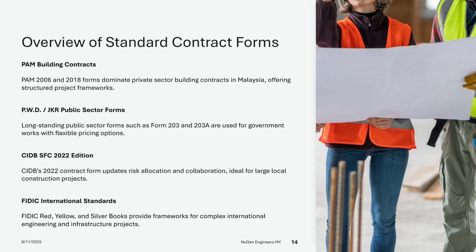FIDIC forms, red, yellow, silver books, are international standards used for complex engineering and infrastructure projects, especially by international employers and contractors operating in Malaysia. These forms provide structured frameworks for project delivery and dispute resolution.